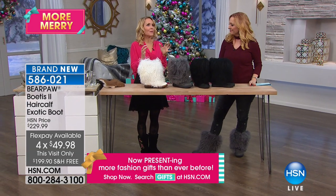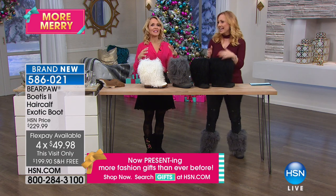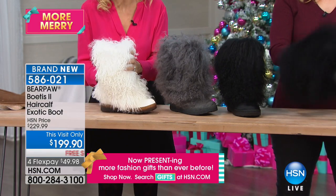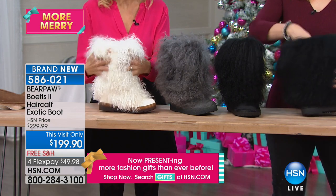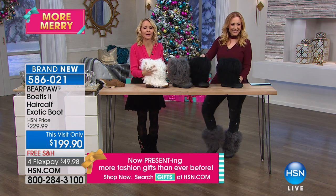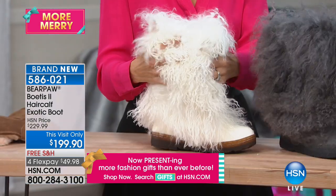They are what you imagine at the big film festivals, with all the movie stars. You've seen them where they pay thousands and thousands of dollars for this look. BEARPAW has done an amazing, amazing design. Now, this is all faux curly lamb fur. That's where we get to keep the price right, because it's that faux curly lamb fur. But I'm telling you, when you touch it, it feels like the real thing, doesn't it?